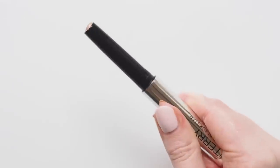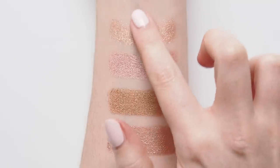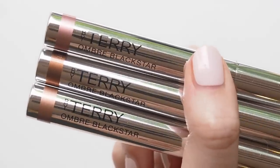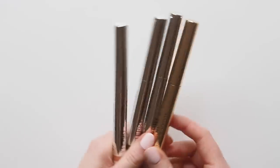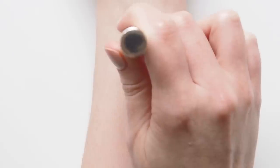I start with a few messy strokes, then smudge them with my finger or a fluffy brush, and once this formula dries down, it does not budge. The new trio that launched earlier this year and appeared in my spring makeup video instantly became my top 3 shades. Number 20, Immaculate Light, is a shimmering champagne. This colour is such a simple way to create a glamorous golden eye with very little effort.